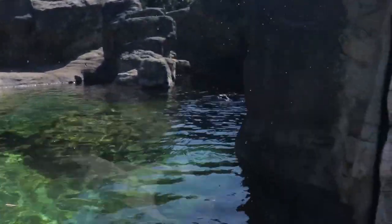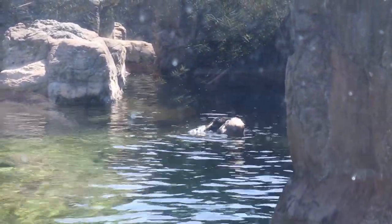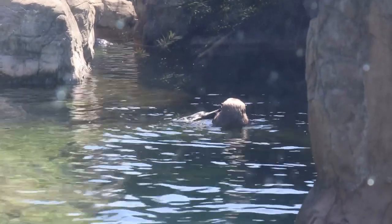Look over here. These are cute little sea otters. They love to roll around and play and scrub their tummies to get all clean. Oh boy. They can float really well too.